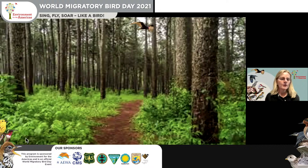So again, watch very carefully. Sometimes it takes a while to notice a bird. This one's quite small, but it's quite bright also. You might have to look carefully again.